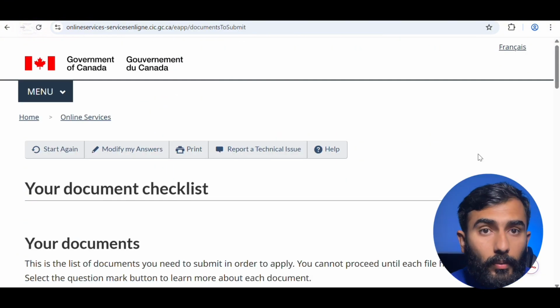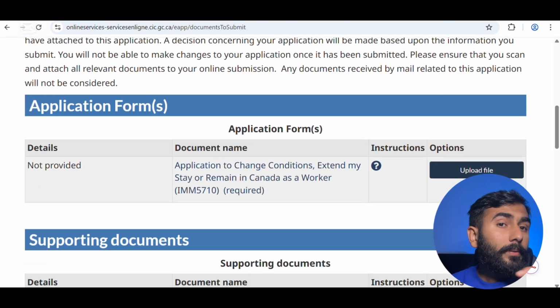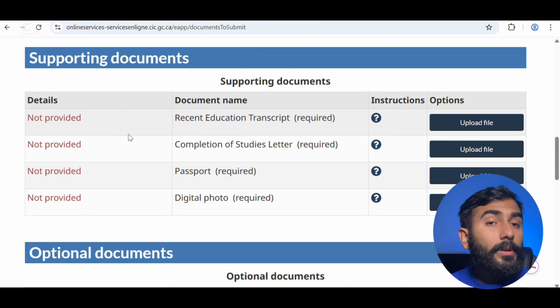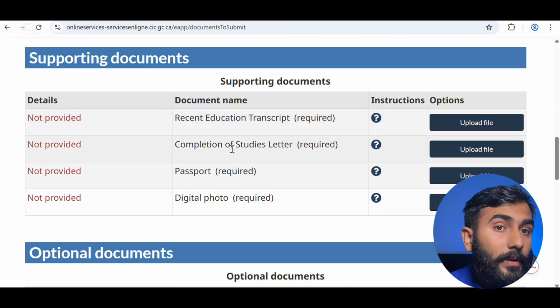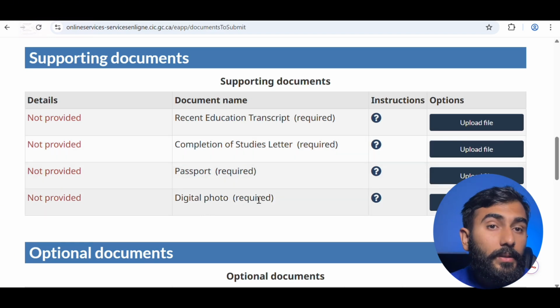After clicking continue, it will show you all the documents you need. IMM 5710 form, recent education transcript. This is your completion letter from your college. Completion letter, your college will provide this once you have successfully completed the program, then passport, then digital photo.